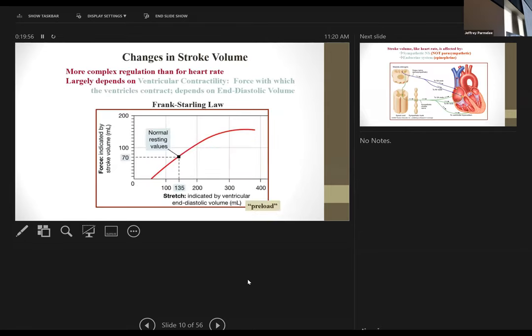So looking at normal resting values, you can see 135, 140 milliliters of blood returns to the heart. It normally gets rid of about 70, a stroke volume of 70. That's the average. But if you're really working out, all of a sudden like 200 milliliters of blood is returning to the heart. It's being really pushed back. Then you can see the heart muscle will squirt out over 100.